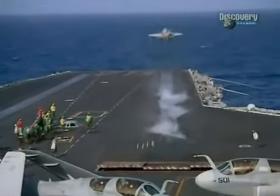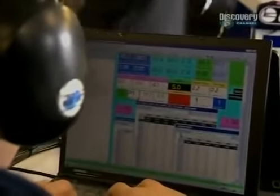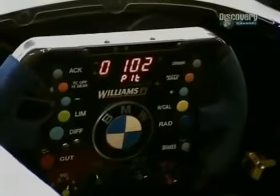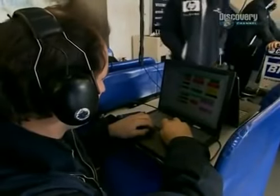Once airborne, the pilot takes control. Fans out, thumbs up, winds are good. This is Formula One's version of the carrier's shooters. They are electronics engineers. They have invented computer software called launch control.